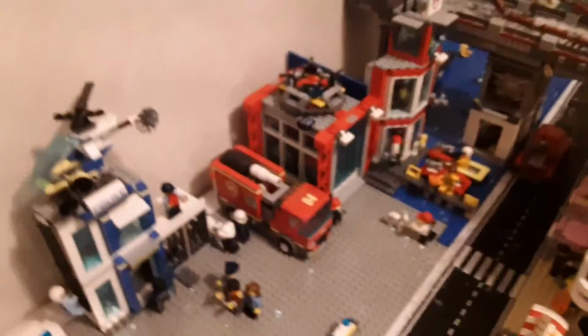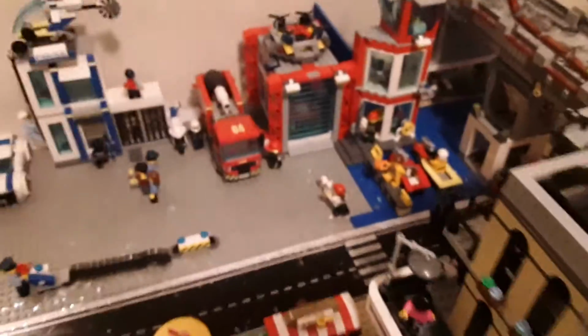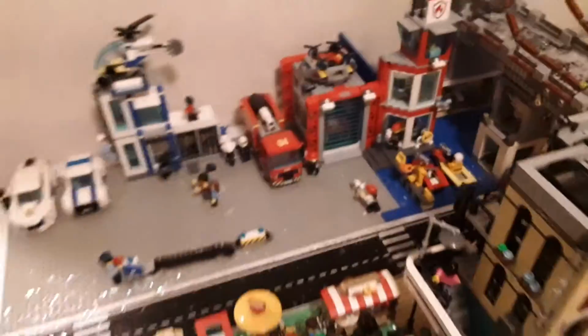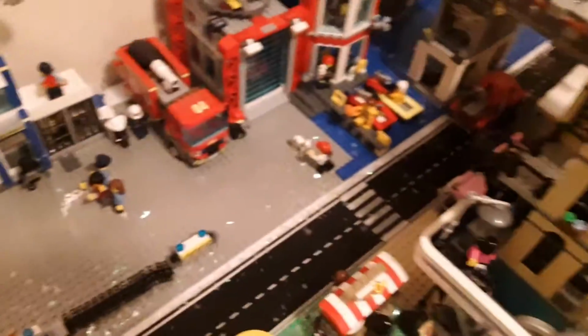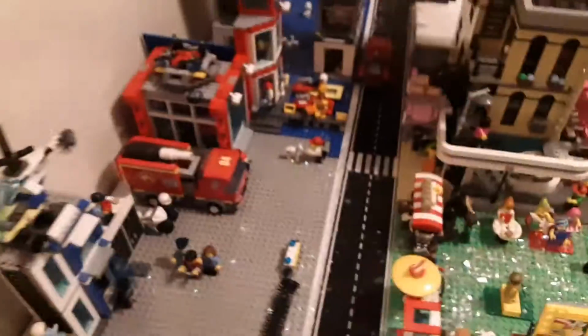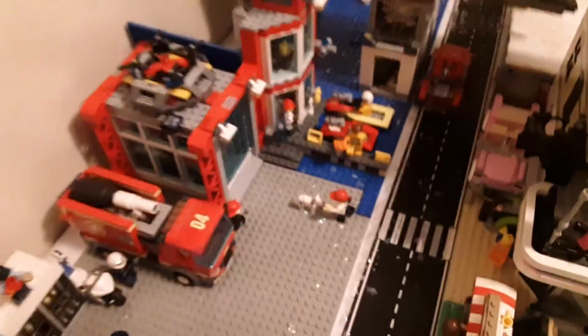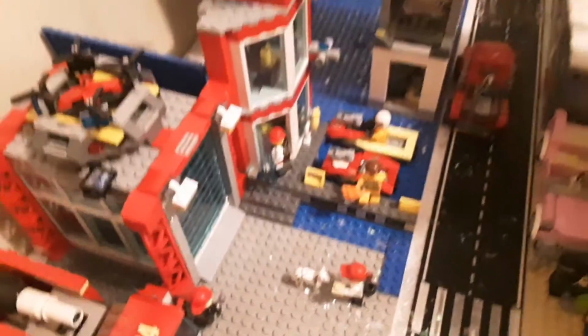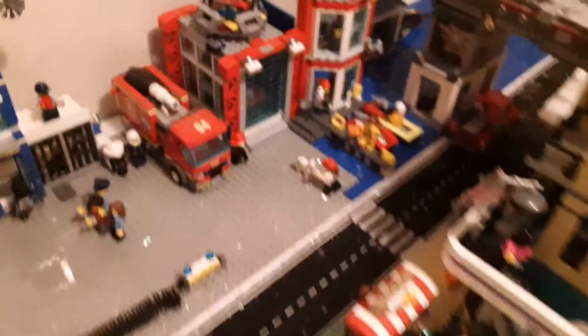And right next to it is the fire station, which I reviewed, like I already said, but this is the Lego City fire station. I think it's pretty cool. This also has the fire truck that came in the burger bar set, and you'll see the actual burger bar in a second. But there's nothing inside really special, except I think the commander dude is in there, which is pretty standard.